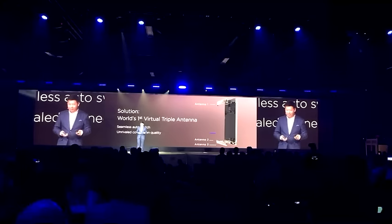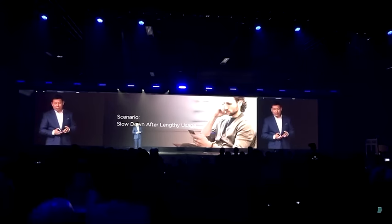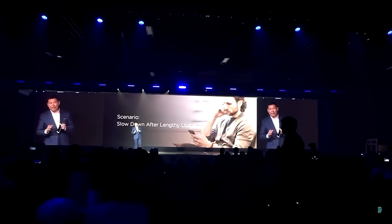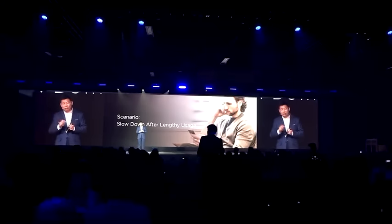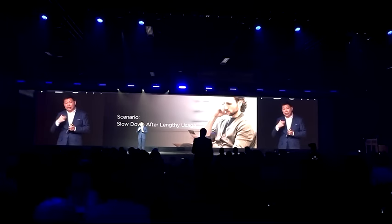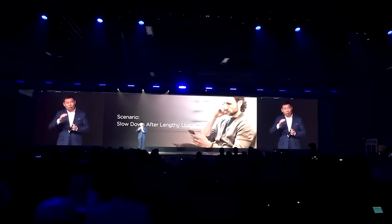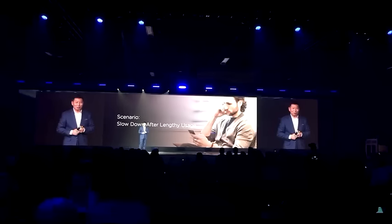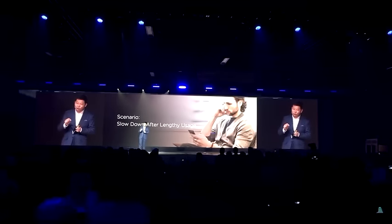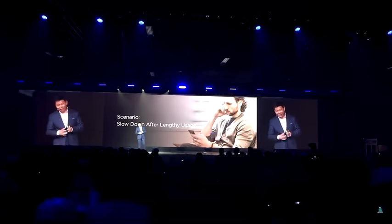Another technology I want to show you is this. Many Android consumers, especially Google Android smartphone users, when you're using it month after month, year after year, the smartphone speed will slow down. You don't know why. Why is that? Because you're using a lot of apps, and you create a lot of fragment files. Like your PC, you're using also like that, there are fragment files.